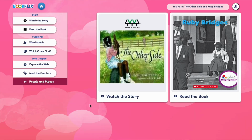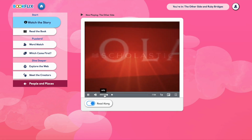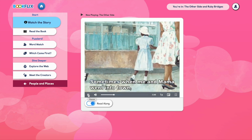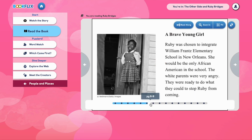For example, on BookFlix, I can find a pairing such as The Other Side, which is a story of two girls, one on the African American side of town and one on the white side of town. Even though things are segregated, they find a way to build a friendship. That book is paired with a biographical book about Ruby Bridges. And so there are elements that are similar and you can kind of discover that and explore that. And again, it helps to introduce your child to some nonfiction books. If you're still in the process of trying to introduce your child to nonfiction books, I think that BookFlix is a really great resource for doing that.